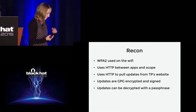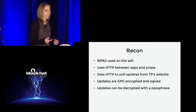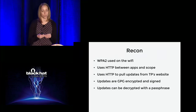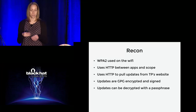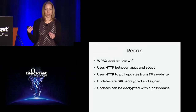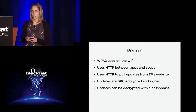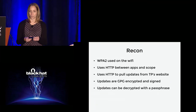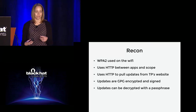So we started digging through the mobile apps and looking at the communications between the apps and the scope, and what the scope was doing when it was booting. The wireless network has a key. It's a WPA2 key that's guessable, but it's there. So you need to know that key to actually connect to the wireless network in the first place. We found that the communications between the apps and the scope is HTTP only, but it's WPA2 and it's pretty locked down otherwise, so that wasn't a big deal. We found that it uses HTTP only when it's pulling software updates from TrackingPoint.com, and to the scope. But then we discovered that all the software updates are GPG encrypted and signed with a passphrase. And so already at this point, we didn't have a whole lot of exciting things.